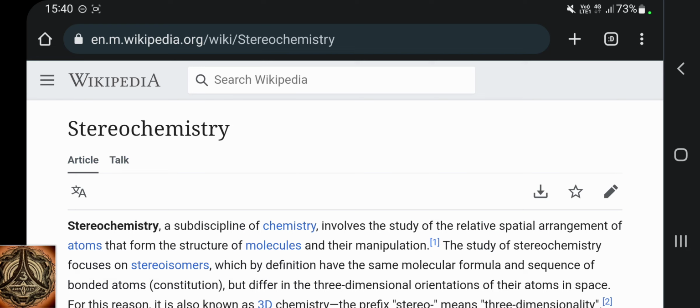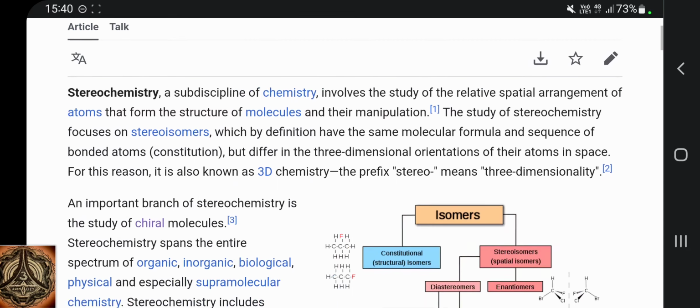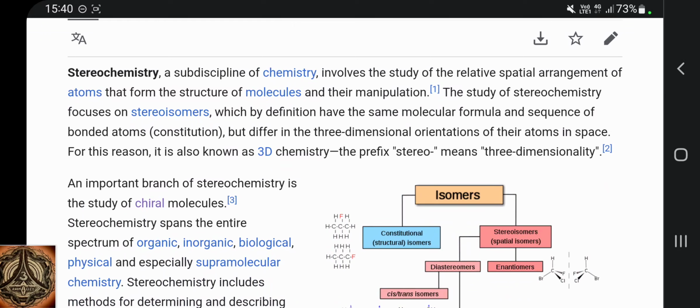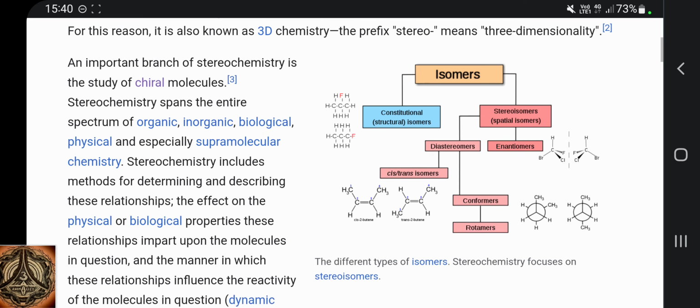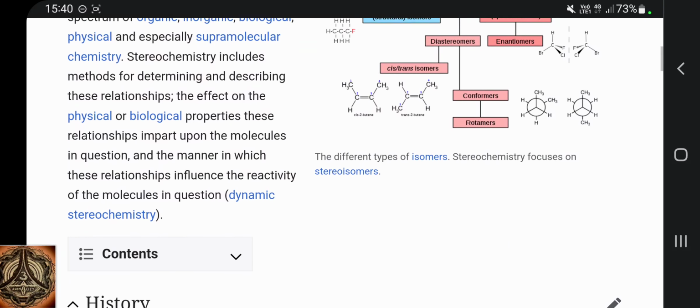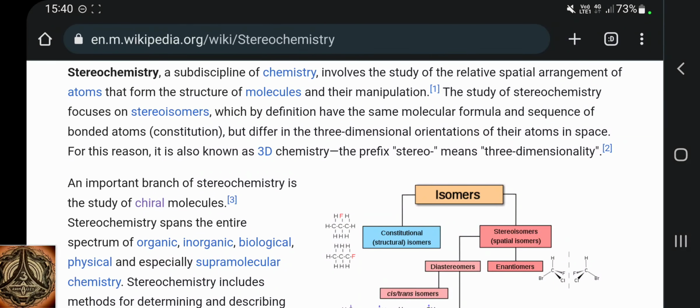Stereochemistry. The subdiscipline of chemistry that involves the study of the relative spatial arrangement of atoms that form the structure of molecules and their manipulation. But somehow the word stereo is really confusing. It's also known as 3D chemistry. Finally, you can see, or what? Imagine the world 2D and then try to figure out how it works in 3D, or what's the case here. I don't know, but I think I leave it here.